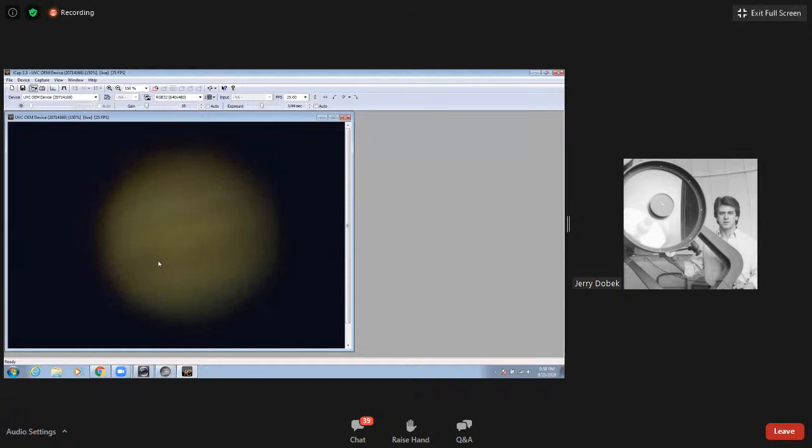The northern band has been having these dark festoon areas recently, these dark blotches. If I get out my hat, maybe I can fan some of the atmosphere out there. No, it's too high up.